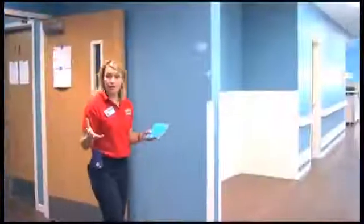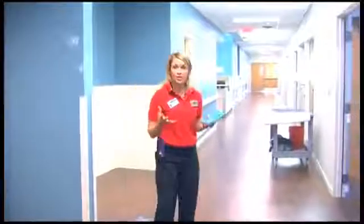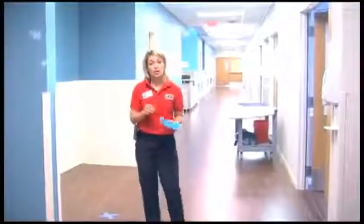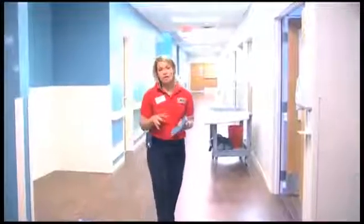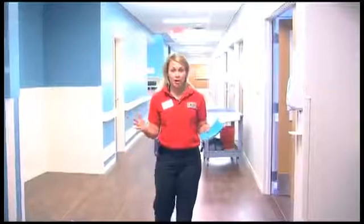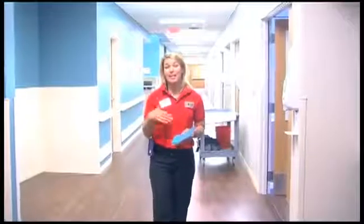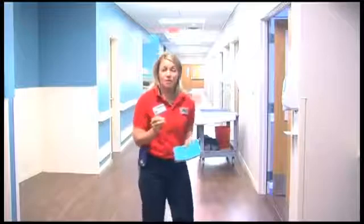Our critical care unit is here located on the 5th floor, and this entire unit is dedicated to critical care, which was formerly known as ICU, PCU, and CCU. The goal here is to keep a patient in the same room throughout the care process without having to change rooms, even as their acuity changes. There are some unique features on this floor.